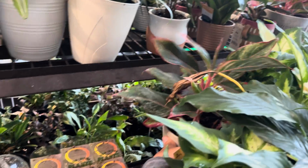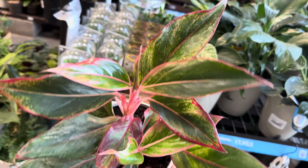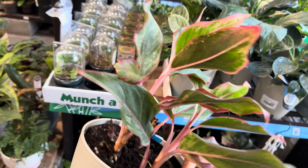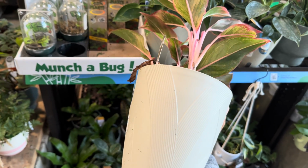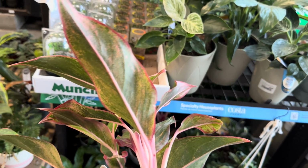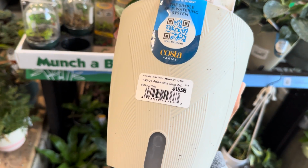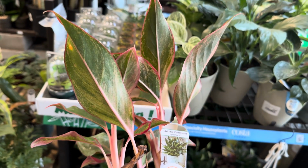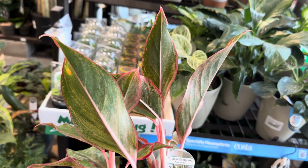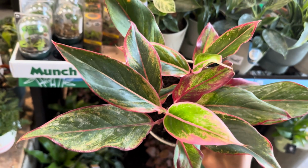And plant foldies, you already know this is a big box store plant shopping video from Growfold, myself. And when you see an Aglaonema Red Siam, this is another Costa Farms plant, $15.98. I love the fact that it's in the self-watering planter. This is such a beautiful plant. I love the pink stems, and Aglaonemas are starting to get a little bit more popularity because our plant foldy community has used the hashtag Popularize Aglaonema. If you're watching this video for the first time, I would highly recommend getting this plant.